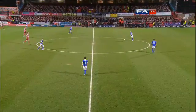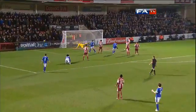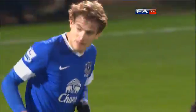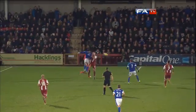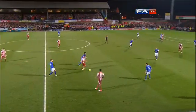and he could have actually had a second goal not long after that. Set up by Fellaini again, this time firing wide. Yeah, it didn't really matter. He'd have been disappointed. Cheltenham couldn't really cope with Fellaini all night. He's so strong. Big tall man, leaps well as well. Big physical presence.